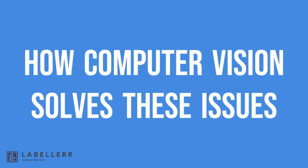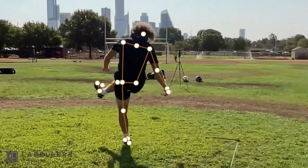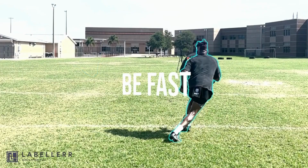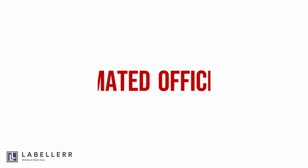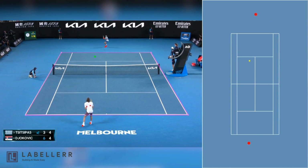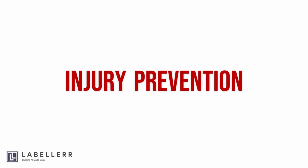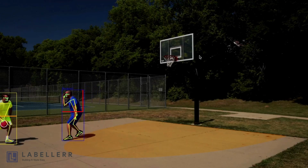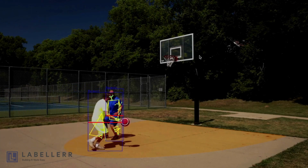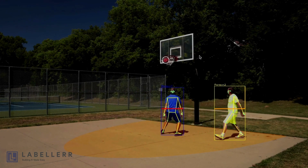How computer vision solves these issues. Computer vision acts as a superhuman coach, referee, and analyst for sports. Here's how. Computer vision tracks ball trajectory, player positions, and contact points in real time. Cameras analyze body movements to highlight risky postures like awkward landings in basketball, which reduces injuries by up to 30%.